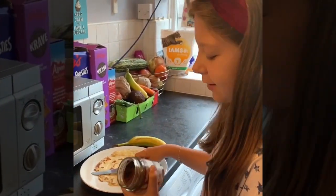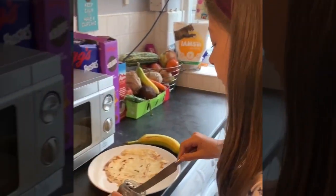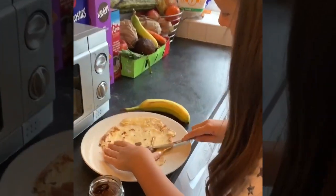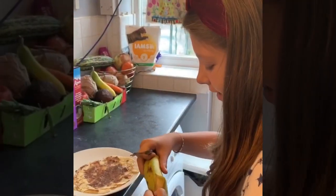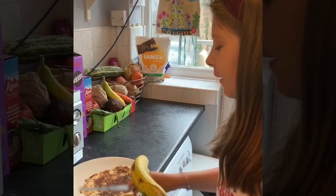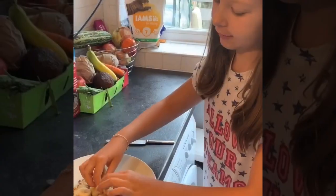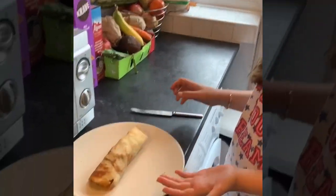Okay, so now I'm putting on the peanut butter. I did try a bit last night. I'm really sorry, guys, as you can tell, but it was really yummy, so I had to try a bit. So I'm rubbing this into my pancake. This looks good. Now I'm putting one of our tasty bananas from our veg box onto my yummy pancake. I'm just going to quickly roll my pancake, and here is my humongous pancake.